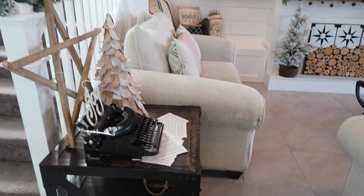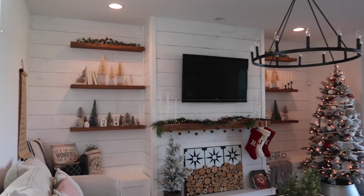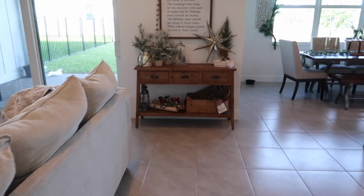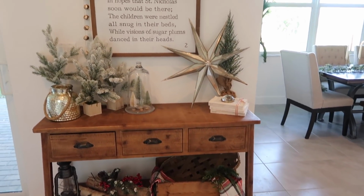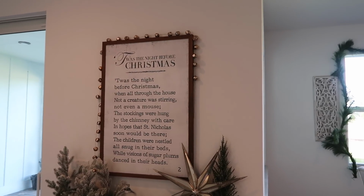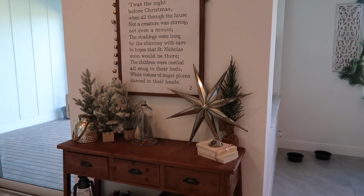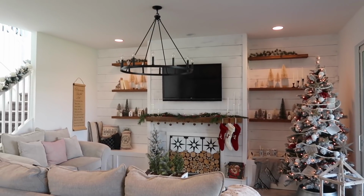All right, so here is our living room area. I will go into more detail and let you guys know where I got everything from in this video, but first I'm just gonna tour us around the house. This is one of my favorite spaces to decorate in our house, just this main accent wall. This wall is one of the first things you notice when you walk into our house, so I always keep it nicely decorated and I always change it up for each season. Here's another shot of the living room.